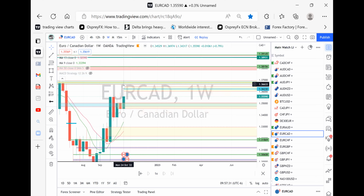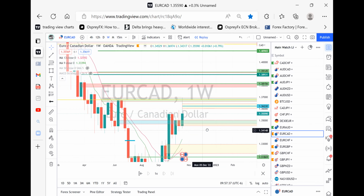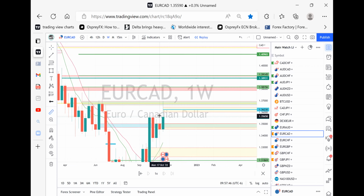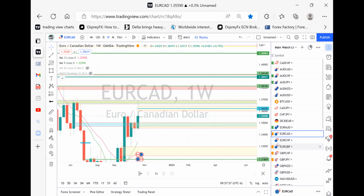All right. EC is a continuing bullish move. We can at least trade it to this wick high right here. For those of you who are always confused, that's 141 pips. You can make magic. That was 141.